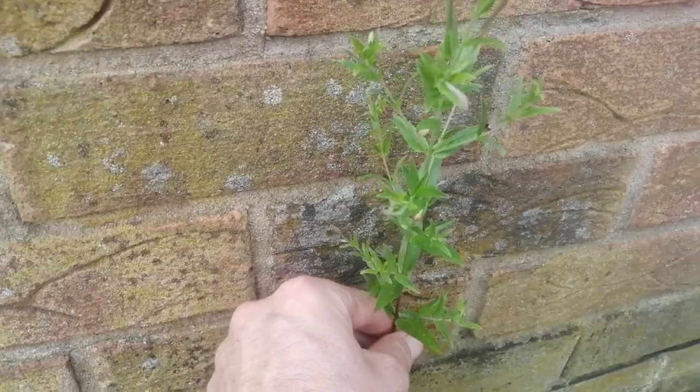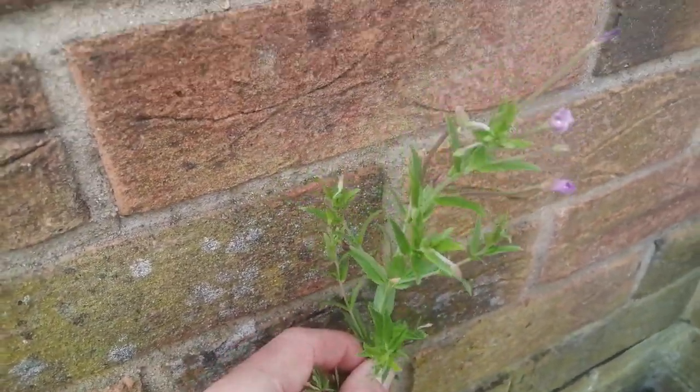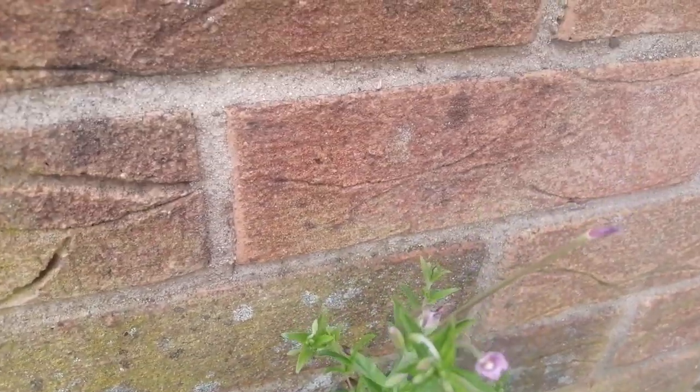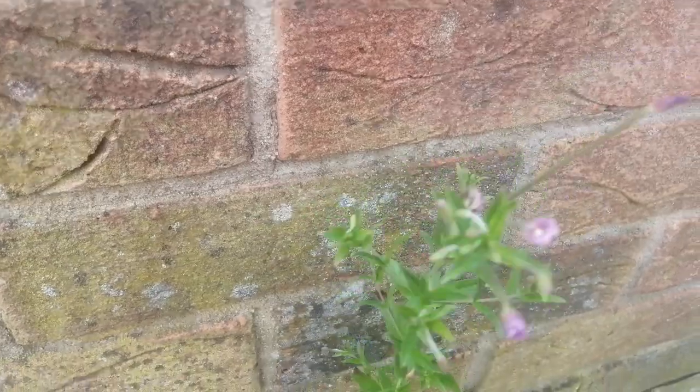Another plant with an angled, possibly square angled stem. I would say that this is a square stemmed Willowherb, and the flowers are opening pink, so it's unlikely to be an American Willowherb.